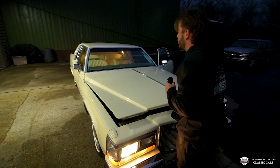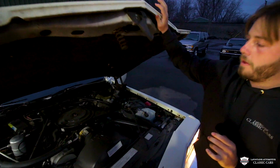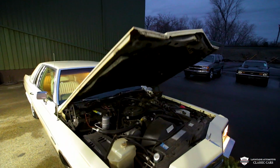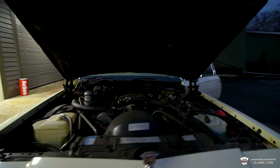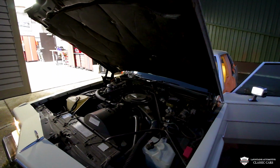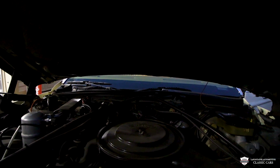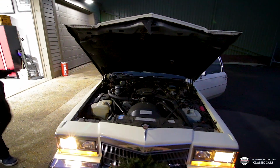Oh, very good. So your hood release is going to be right here for you. Very clean. Guys, they didn't even know what to call this stuff back in the day. Instead of EFI or fuel injection, so standard today, it's just fuel injection. You look at the top of that air cleaner on this motor, it says digital fuel injection. Digital like a digital watch. Very cool. This thing was way ahead of its time.